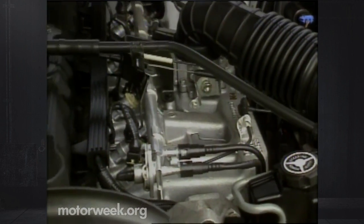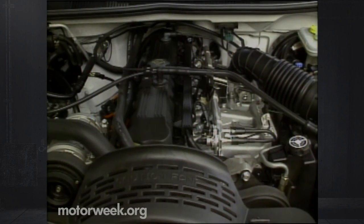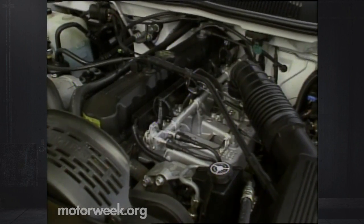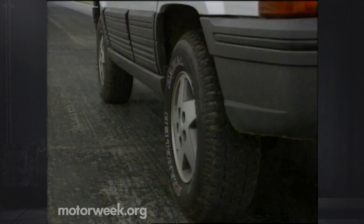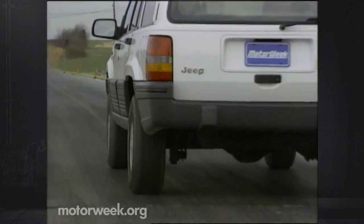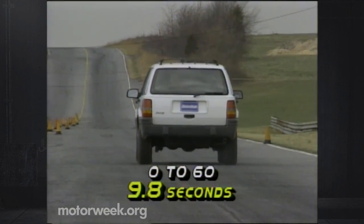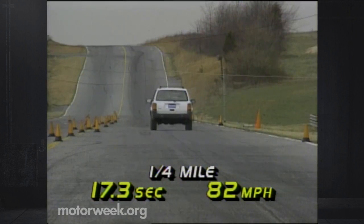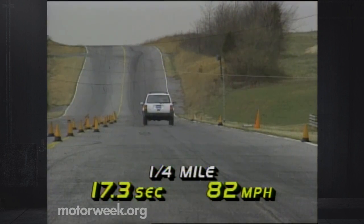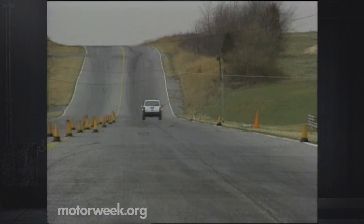While Jeep touts the Grand Cherokee as being all new, one thing isn't. It's Jeep's fuel-injected 4-liter inline 6-cylinder engine. But that's fine with us. We love its 190 horsepower and strong 220 pound-feet of torque. It will push over 3,600 pounds of Grand Cherokee from 0 to 60 in a brisk 9.8 seconds. The quarter mile takes 17.3 seconds at 82 miles per hour. We expect even better from a 5.2-liter V8, which will become available this fall.